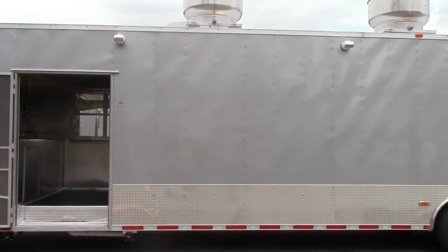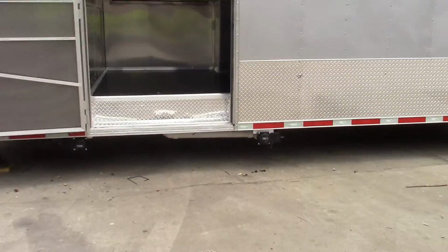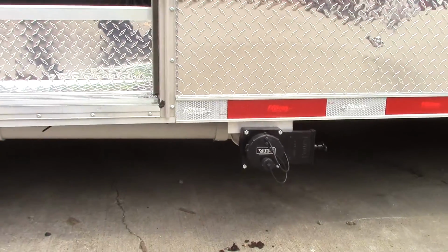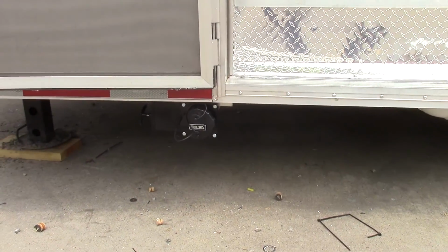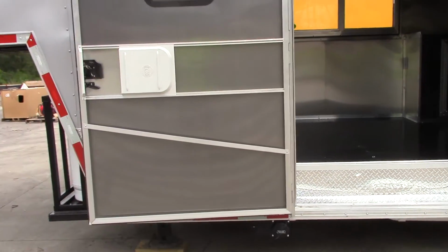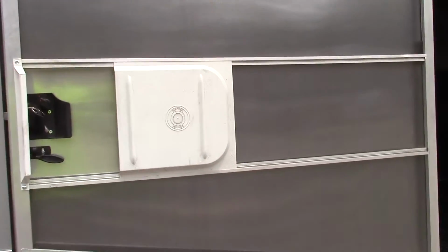The same package has 125 gallons of waste, and that would be in 2 tanks. So we have 2 drain connections, one located here, one located here. They are on either side of the entry door to the side. This is the 48-inch RV style door with screen.